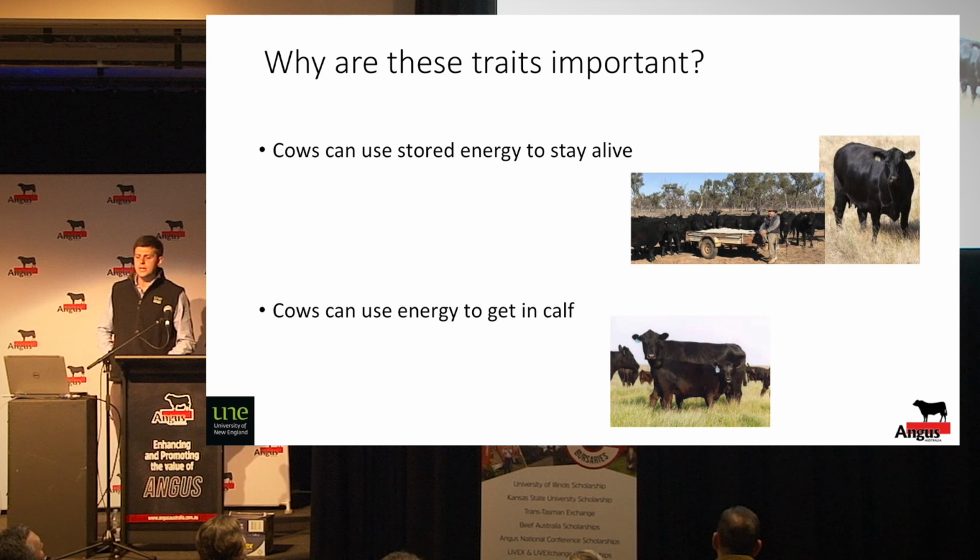Now, there are two reasons why we could look at these traits. The first reason is because cows use stored energy to stay alive when there's no grass. Another reason is because cows use energy to get in calf. Primarily, our preliminary research has been looking at the first point, that cows use stored energy to stay alive.